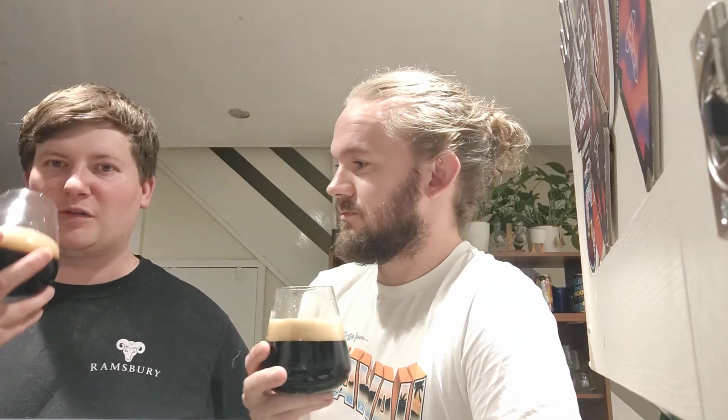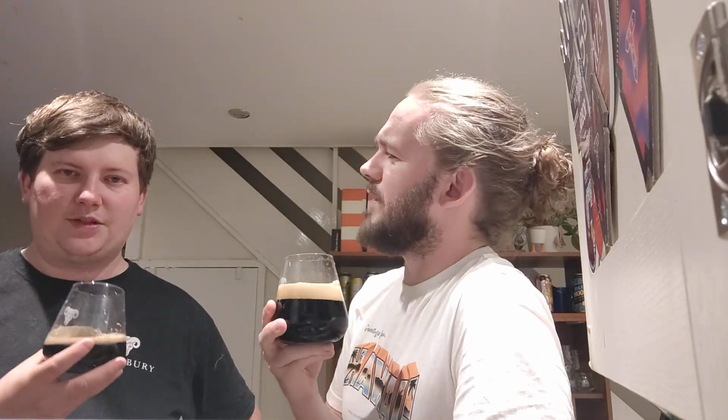You ready to get hit by the barrel? Oh yeah, the barrel's really strong on that. It's like they've had the barrel and never washed it before, kind of going straight into it. But I think I've got a wee bit more than you. It's smoky, dark chocolate. I don't know about smoky. I'd say more charred. For me, smoky's peaty or meaty. That's the thing. I even get a peaty note of it.